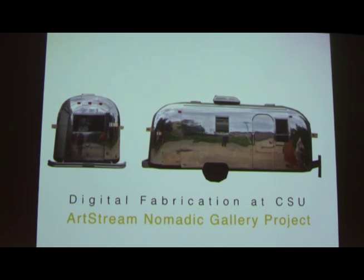Basically, it's an Airstream trailer that he's retrofitted as a portable gallery, and in it he shows some of the best studio pottery being made in the U.S. today, and he takes it to the Aspen Farmers Market every weekend, but he also has traveled all over the country with this project. So he's been to the Museum of Art and Design in New York, he goes to the NCECA conference every year, he's been all over the place with it.